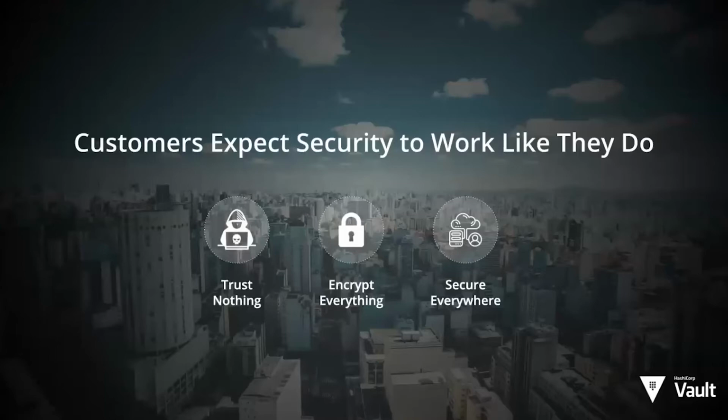So the thing with security is that there's a lot of expectations, and all of our customers and customers around the world, they expect security to work like they do, meaning in their own networks, they trust nothing, they ensure everything is encrypted, and that regardless of who you are, your identity is key to identifying if you have access to any system, any device, or any application, regardless of where you are.